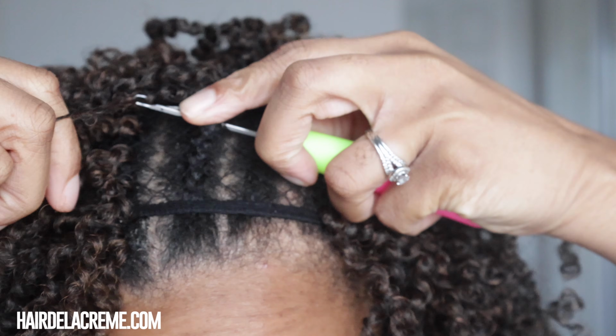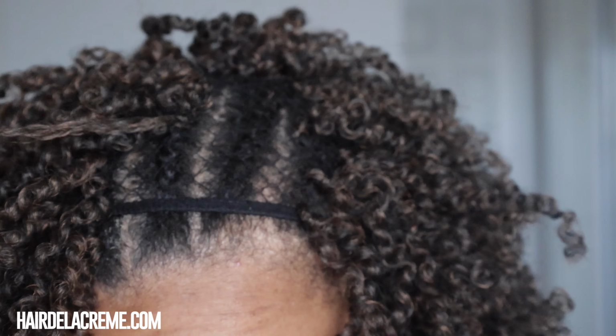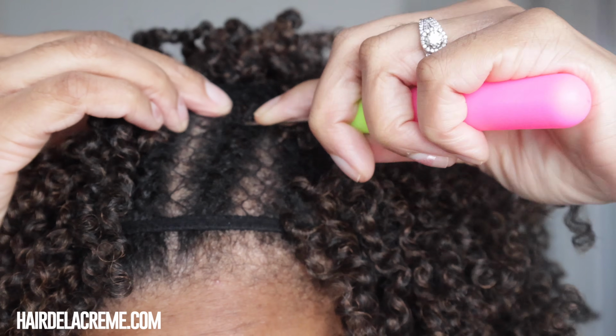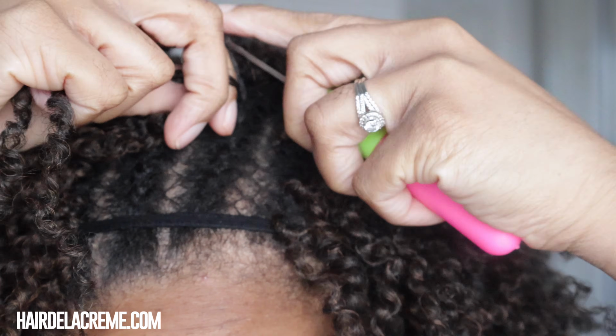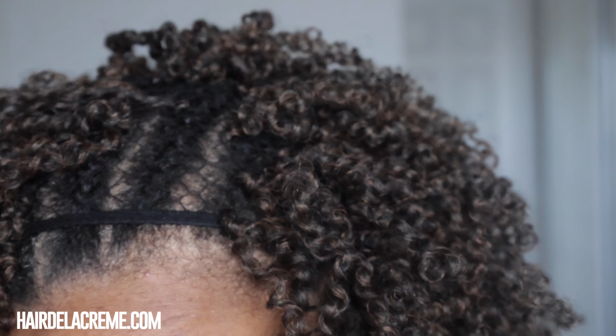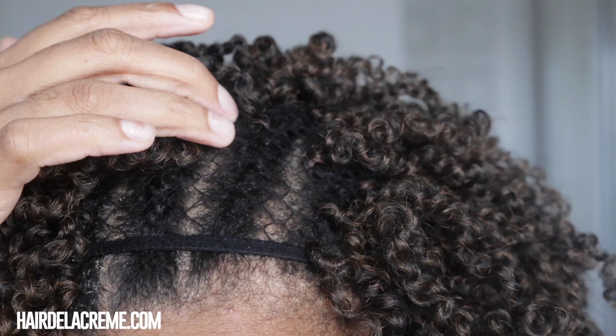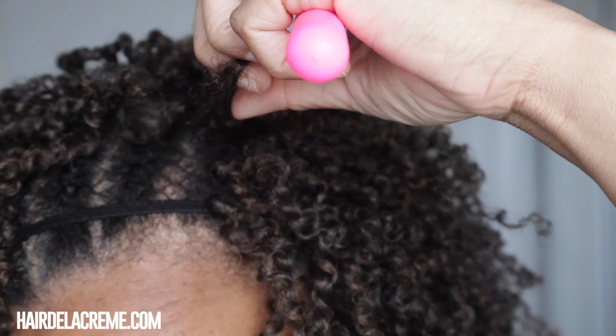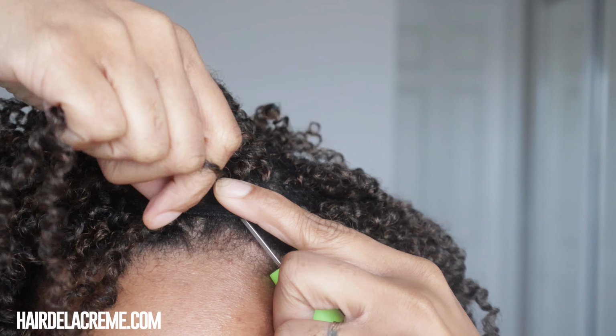Now, when I get towards where I'm going to have my leave out, I do pay attention to where I'm crocheting it. I try to crochet it as close as possible to my part. But this hair is so good. When you crochet it, you don't even see the knot. As soon as you crochet it, you just see a curl. It just gives you that illusion that you need. I'm just loving it so far.